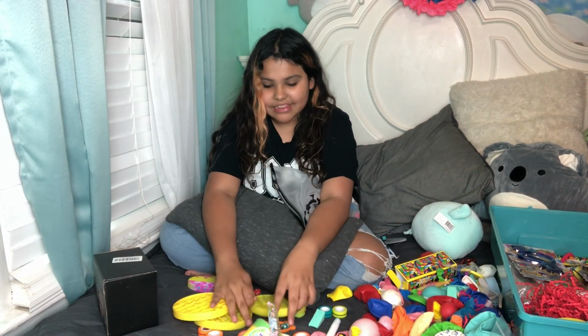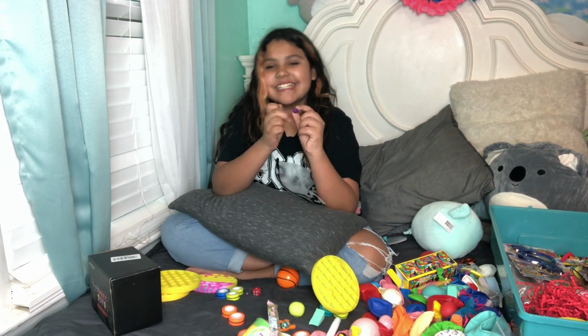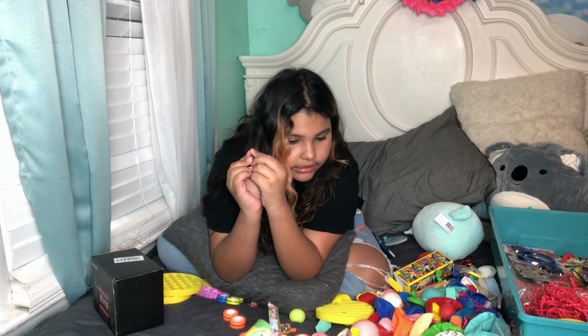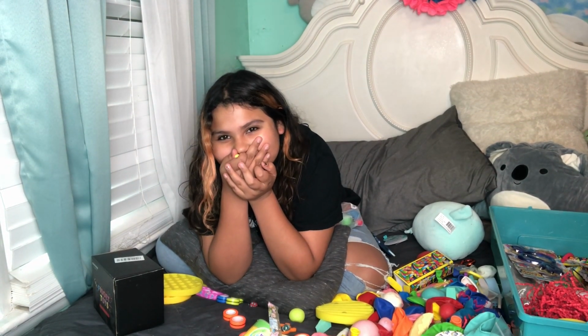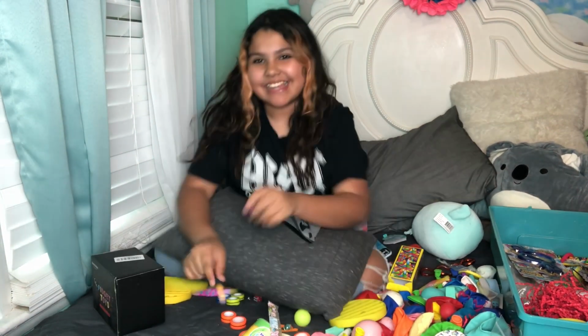Oh, this is gonna sound weird, but you know what I call these? These little balls that I took out from the needle ball. I mean the DNA ball. I call them implants. Look at them. I mean, they kind of do look like them.